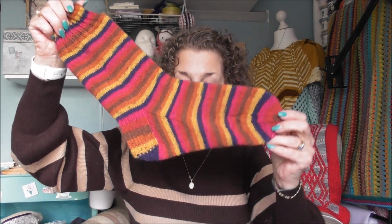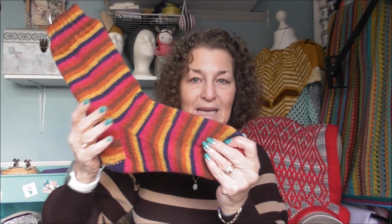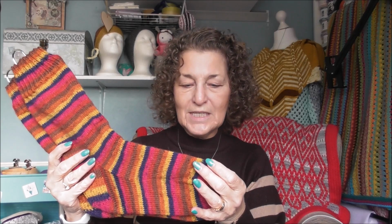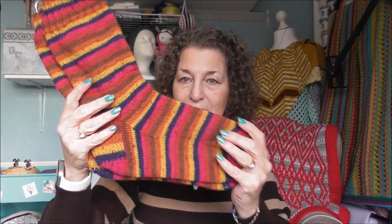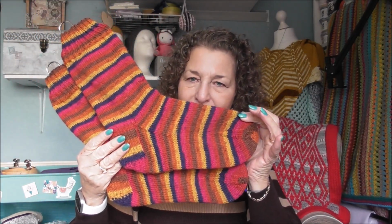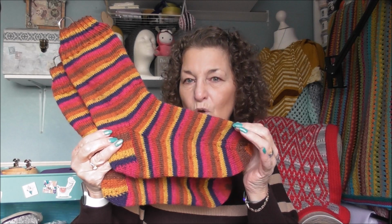So I made 2 pairs this month, and I've got a 3rd pair on the go, but I'll show you the finished ones first. So these are the biggest socks I've ever made, guys. These are for my friend's partner, and he has quite big feet. So I've done them, and the yarn that I used for this was West Yorkshire Spinners Tristan, and they're not quite twins, but they're sisters or brothers in this case. So I really love the socks, and I know that Andy will love them.